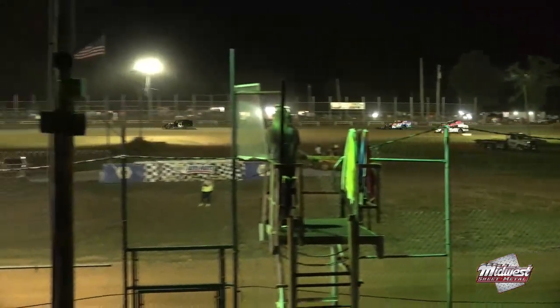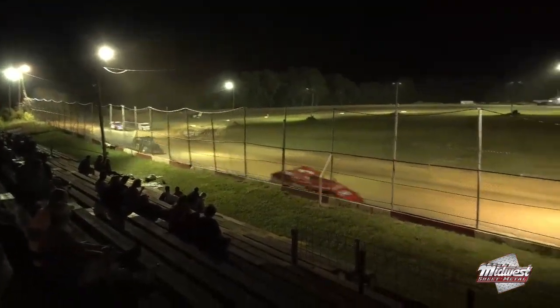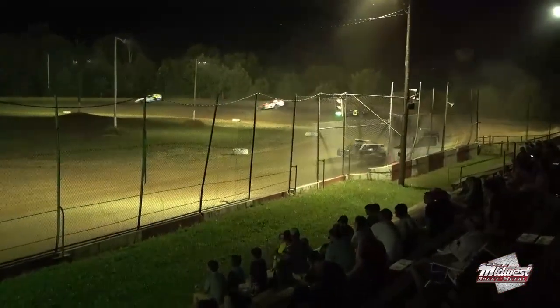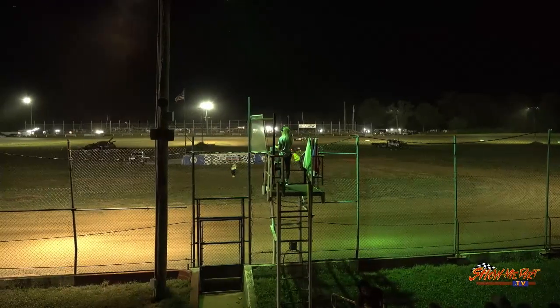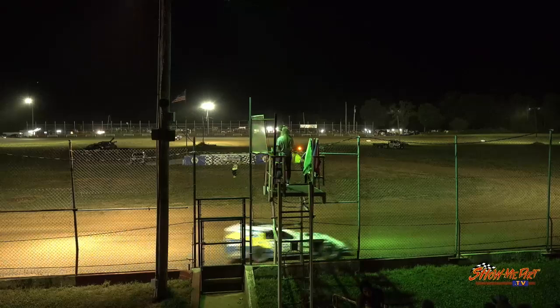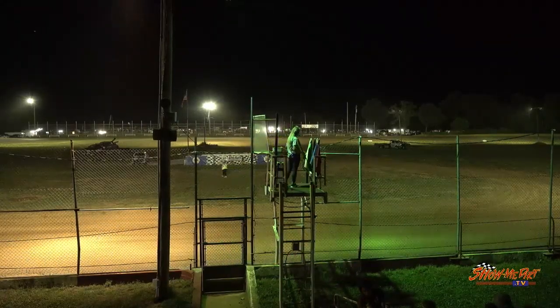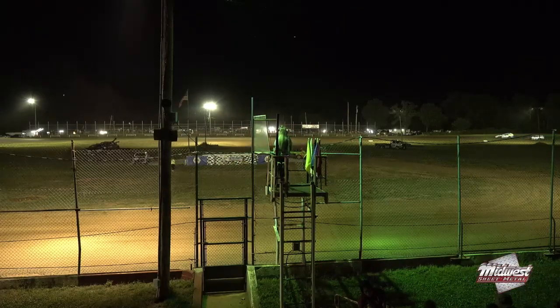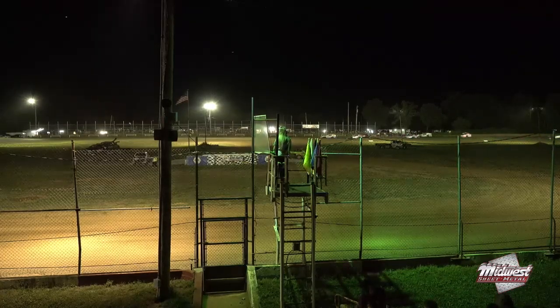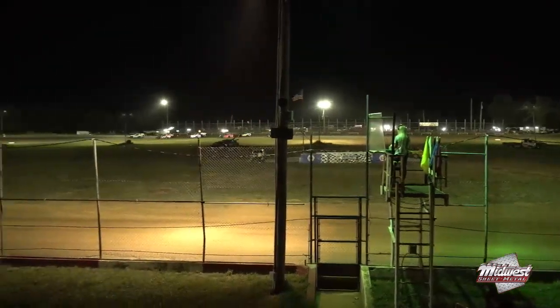Kelly Chick Hicks gets spun. We'll see if he can get it fixed back up. Takes it to the infield. Kelly Chick Hicks bringing out the second caution of the night. Kelly Chick Hicks picking up first win of the season last week in that number 32 machine. Colson Kirk still out front. Franklin, Chrysler, row number two.